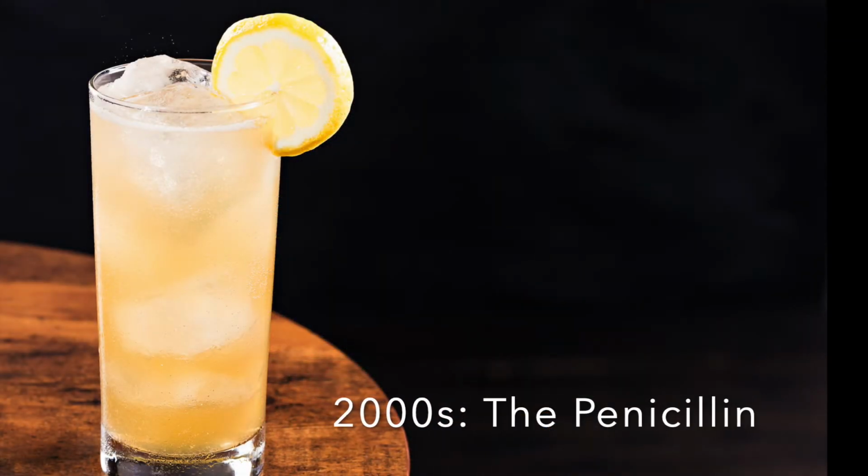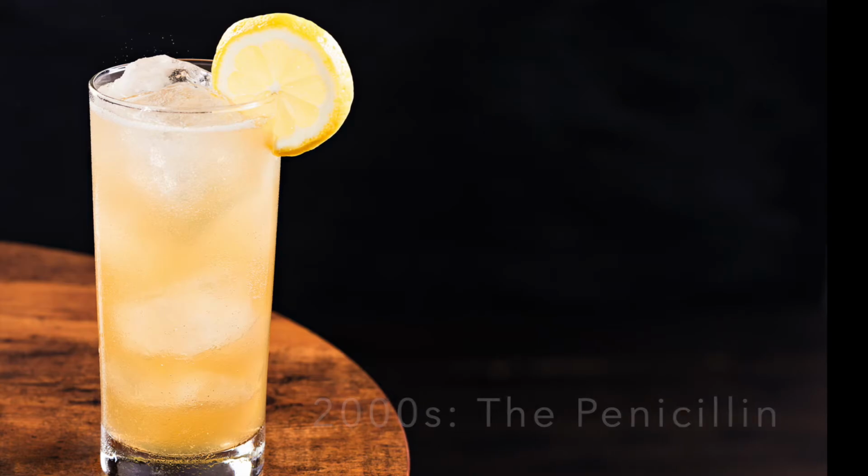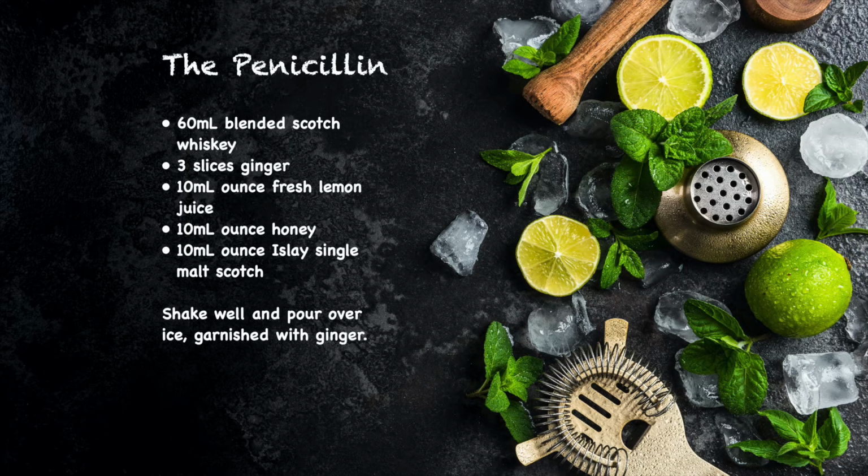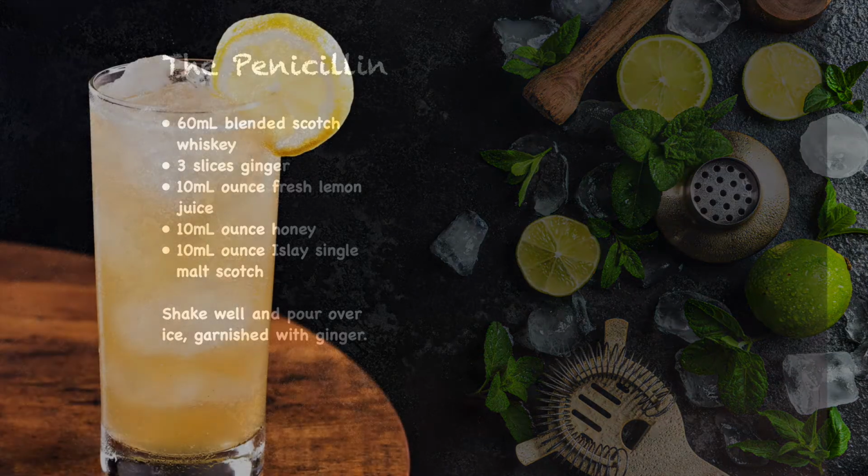The final cocktail in our list, something of an acquired taste, is the Penicillin. An unusual combination of Scotch whiskey, with single malt, zapped through with ginger, lemon juice and honey. The ultimate nighttime cold cure.